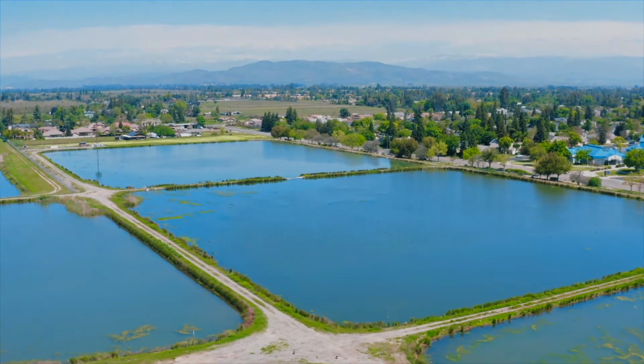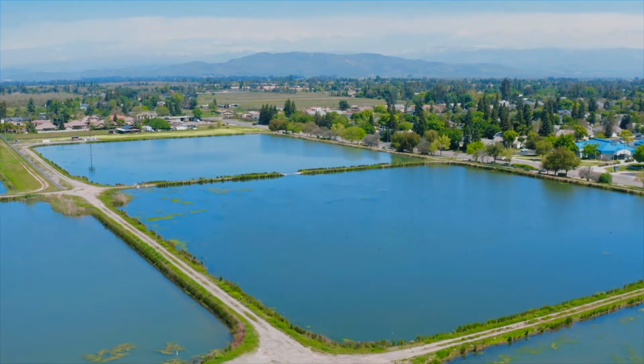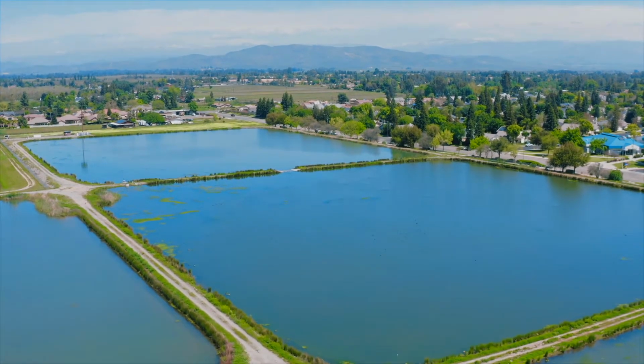I know there's some efforts to build more above ground storage. That's a tough road. That's a tough road. If I was in an agency, I would be looking very seriously at more groundwater storage.